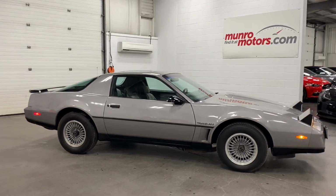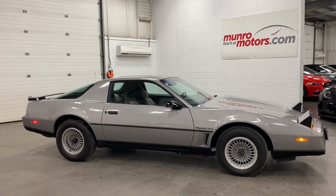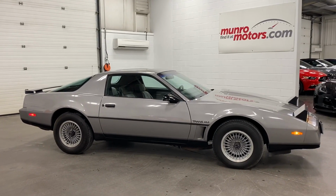And there you have it, folks. 1983 Pontiac TransAm Firebird in silver, here and available at MonroeMotors.com. Come on down and have a look at this one for yourself. Look forward to seeing you real soon.